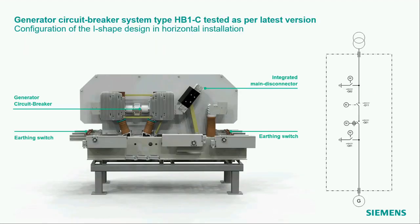And of course, we do have the perfect example for a generator circuit breaker system, which is going to be introduced by my colleague Edouard Desplanches, I guess in 1.5 hours. What we can see here is a generator circuit breaker, which you all know from Siemens. We have an inline integrated main disconnector, and we have earthing switches at the generator and at the transformer side. This device is really type tested as per the latest version of this IEC IEEE standard. So it covers already all the points I have mentioned for a GCB system so far.